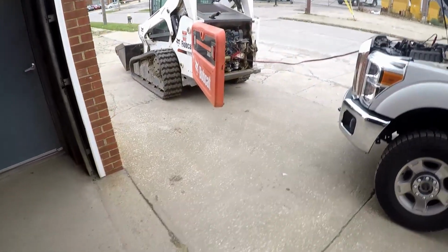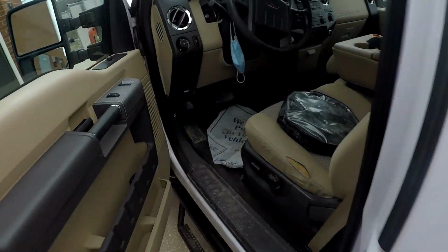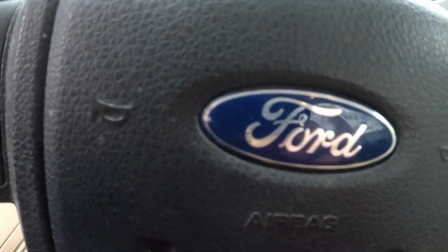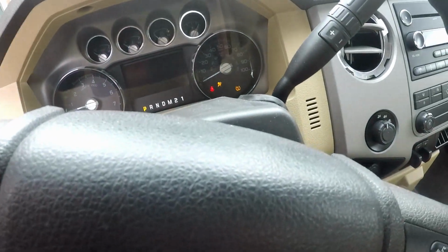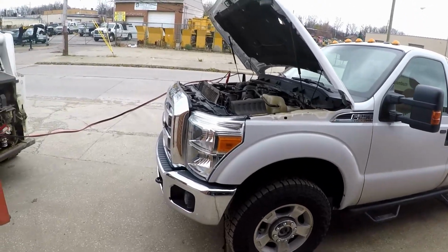Alright guys, so here's the setup we got to jump the truck. I wanna see if it works. So I got everything hooked up, and let's just try it. There we go. Definitely need to get a new battery for this truck. It's probably the original battery, and that's why I'm supposed to replace the battery every 4 years or 3 years. This truck is 4 years old, so I'm sure it's the original battery.